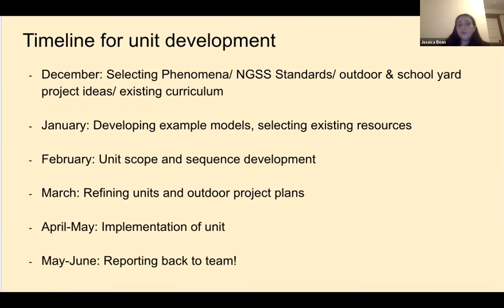In January, we're going to develop example models. So think of the otter model that you made today, but you're going to be making one for your unit, whatever it is. What are the big ideas that you're going to want students to connect as they learn over time? So sort of that example model, and then thinking about the existing resources and materials you have that you can use in your unit.